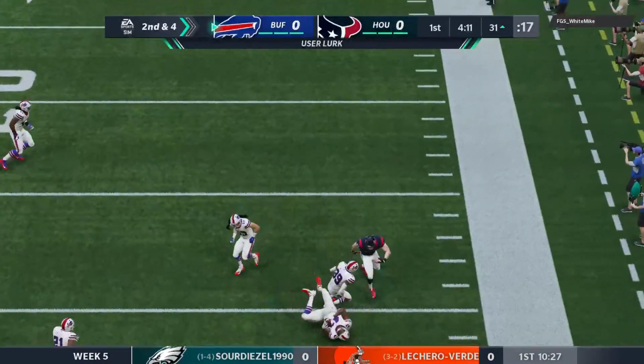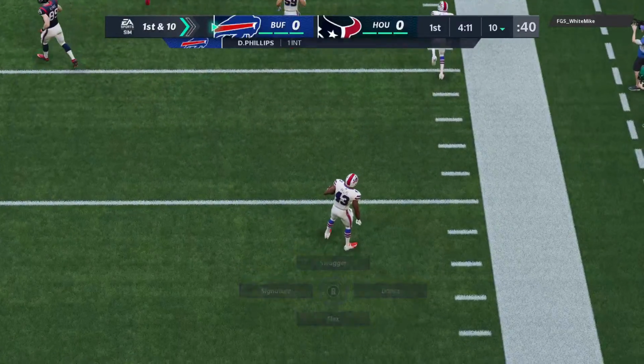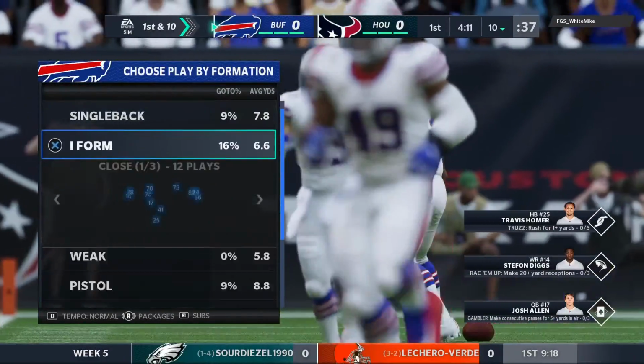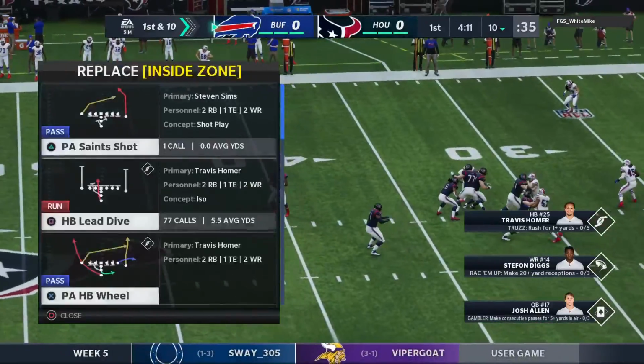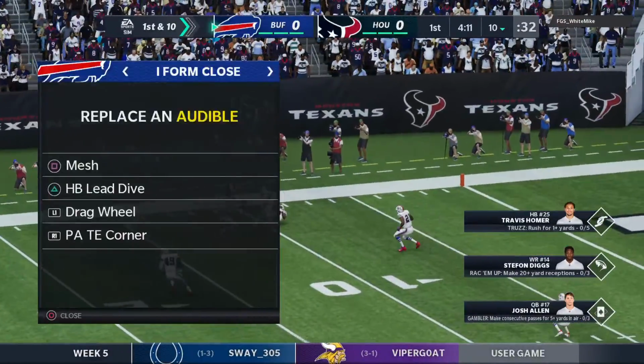Into double coverage, and it's intercepted. Picked off down at the 10. And a big turnover there as his guys will get the football back. Well, that is a quick lesson on how difficult this defense is to throw against. An interception on their initial drive of the ball game.